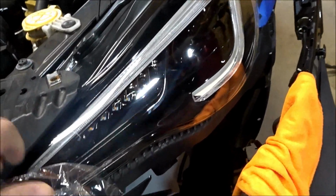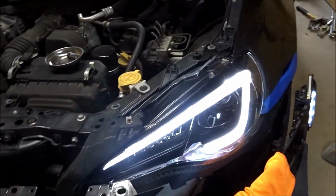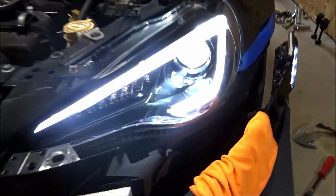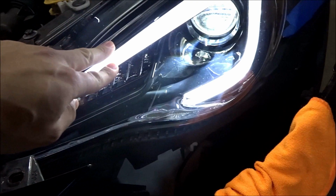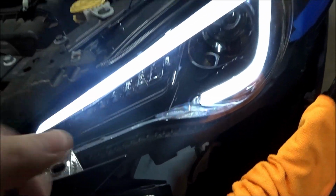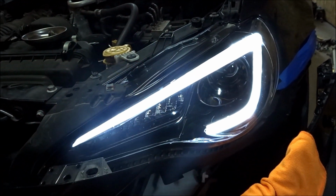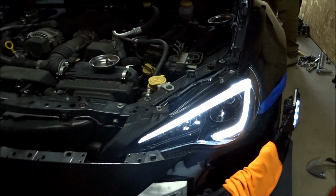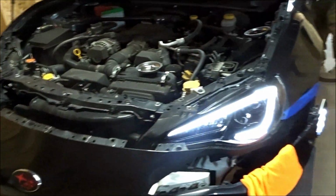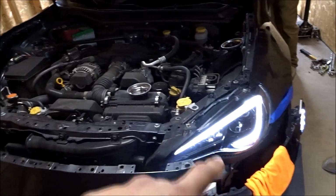Alright, let's see how these look here. Wow, these look awesome. See, the boomerang goes all the way down, doesn't stop here, and the housing's black, and this turn signal here is sequential. That's awesome. Look at that. And especially with a dark car too, it makes it look really aggressive. And obviously the bumper's off now. Ivan's gonna help me with the other side too, take those off, and we'll do a full walk around of my car once we have both of them on.